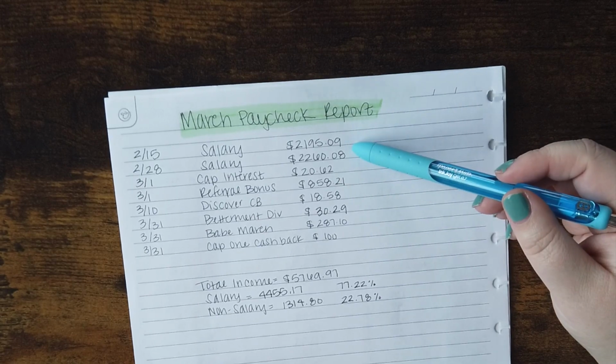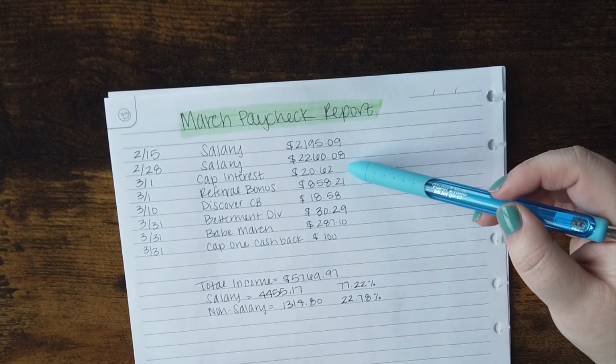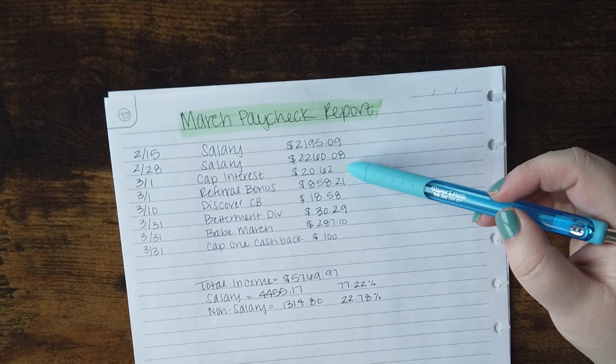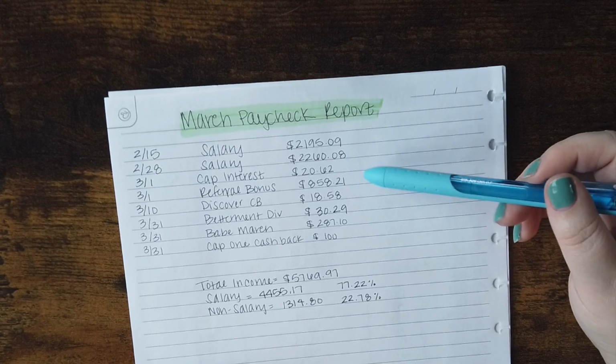So quick rundown here of March, income wise. I had my salary like normal, Capital One interest. This is where I keep my sinking funds. So I earn interest in high yield savings accounts. So I earned $20 this month, which is great.